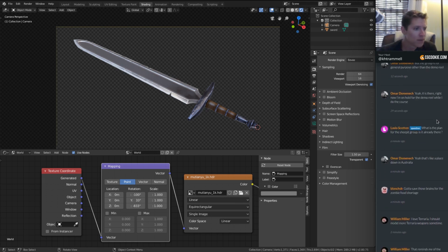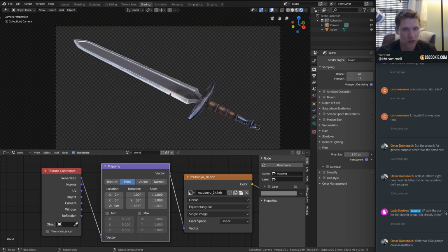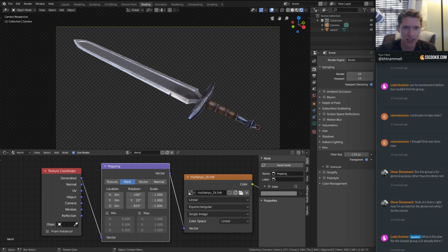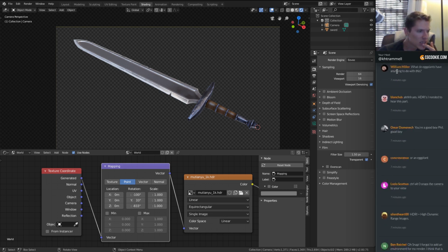I know I'm missing some questions. What is the plan for the Sheep It group? Is it already there? Yeah, so I am planning to write an article about the Sheep It project for CG Cookie specifically. I just haven't had time to sit down and write that, but I will do that. The group exists. You can find it. I think we're pretty high up on the list, but you can find CG Cookie Monsters in the list of render teams and ask to join if you have an account, and I will happily add you. But I'm going to write an article about exactly how anyone on CG Cookie can do that. Just haven't quite had the time yet. I know I missed a couple other questions. Let me find those.